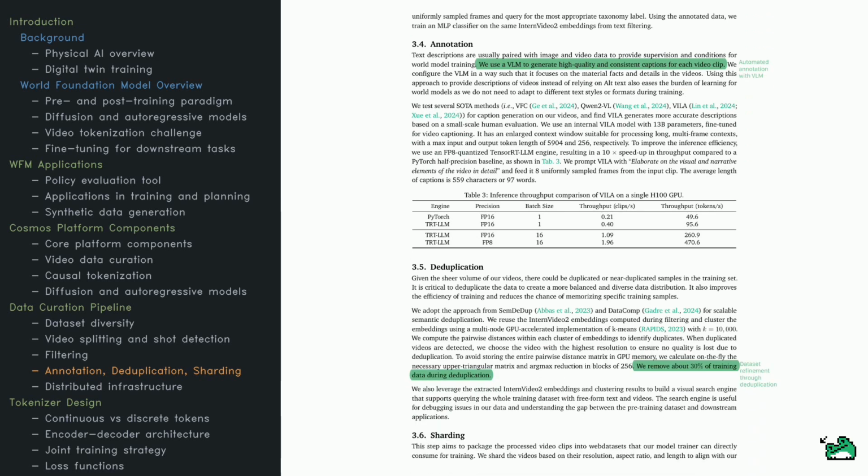Here, 3 critical steps, annotation, deduplication, and sharding, take center stage. In annotation, a language model provides captions describing each video clip's visual and narrative elements. The team fine-tunes this model for contextual awareness, and specialized hardware boosts speed dramatically over baseline systems.